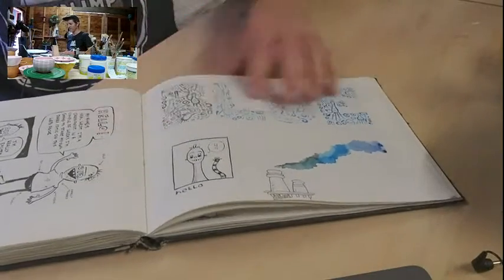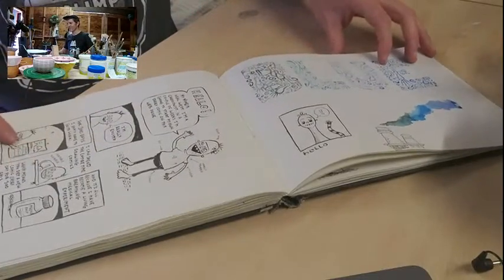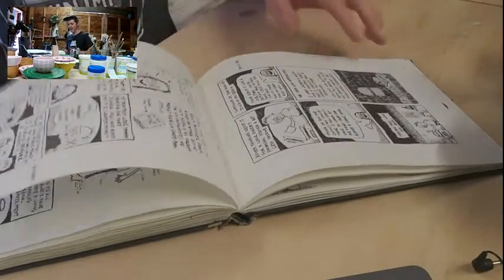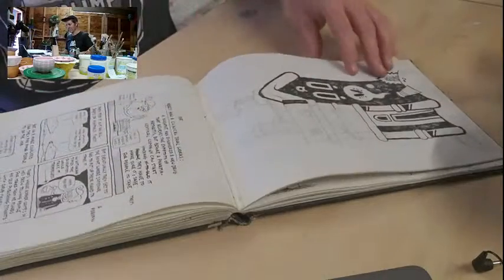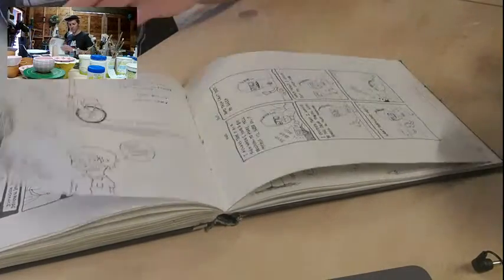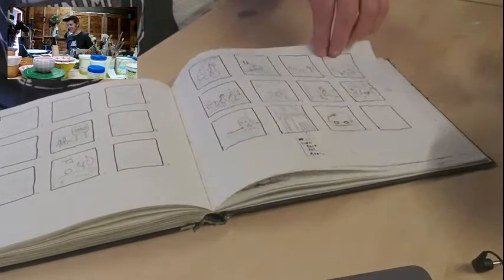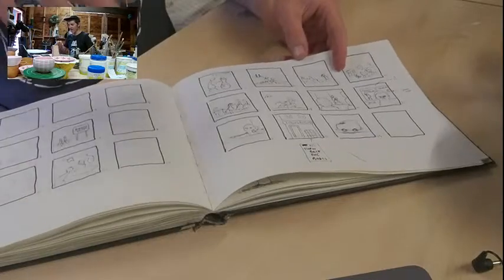Oh, I forgot about this. I started doing this sort of webcomic that never got made. Oof, that was a failed project. And more stuff. More webcomic that never even got scanned. Here's some thumbnails for comics.